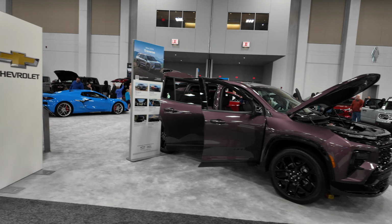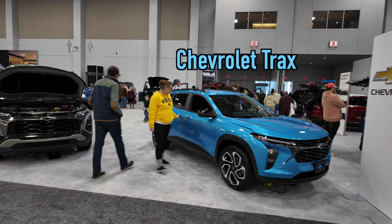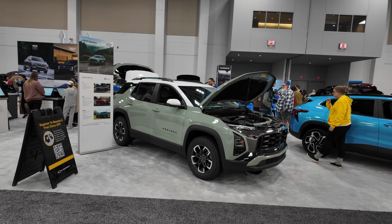And a Chevy Traverse here. Nice, beautiful paint job on that. I believe that's an Equinox. They put out all the stops on these vehicles. Oh, that's the Equinox right there. That's the hybrid version.